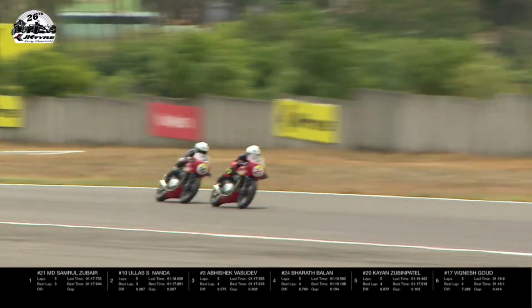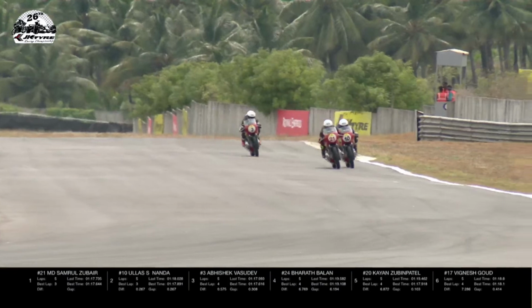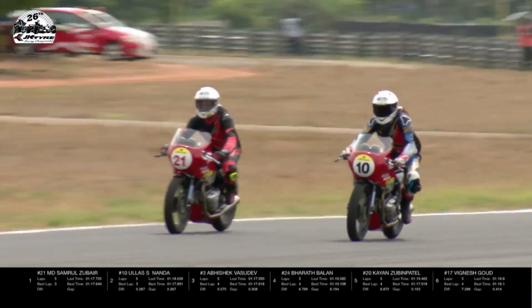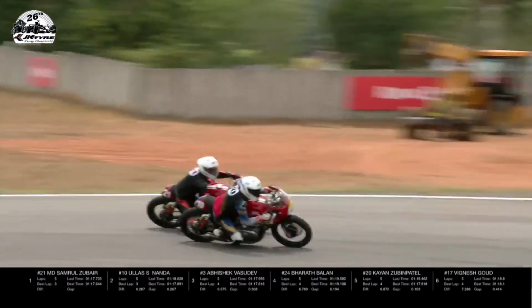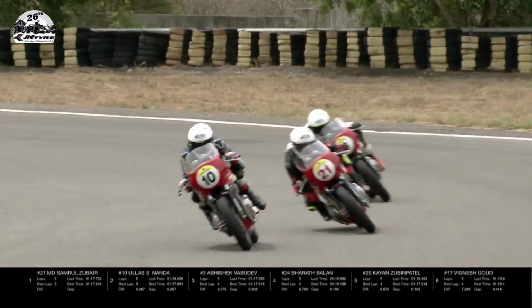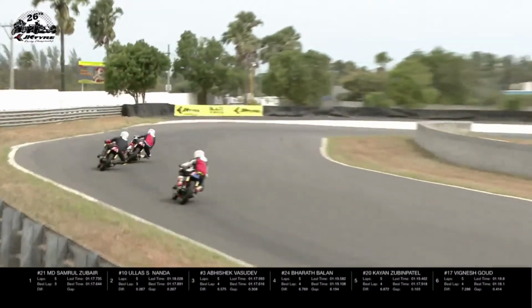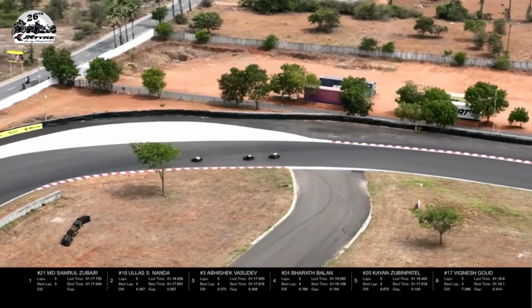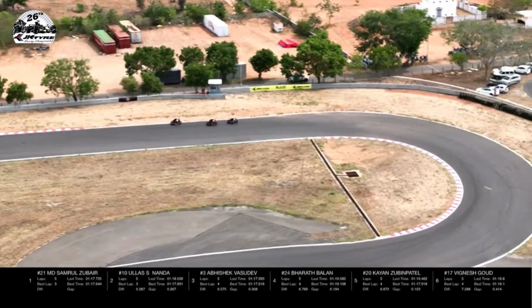And take a look at this momentum. Take a look at the momentum, using all the aggressiveness that he's got from the line. Ullas Nanda is trying to attack at the Mickey Mouse corner, using the inside line. Braking seems to be okay, wobbling a bit. And now for the cutback, it is not possible for Samrul Zubair to maintain the position because Ullas Nanda has stormed to the lead. It was a tricky one initially, but my word has he made it stick. Well, the way Ullas had been chasing him, it was only a matter of time that he would try and get ahead of Mohammad Zubair.